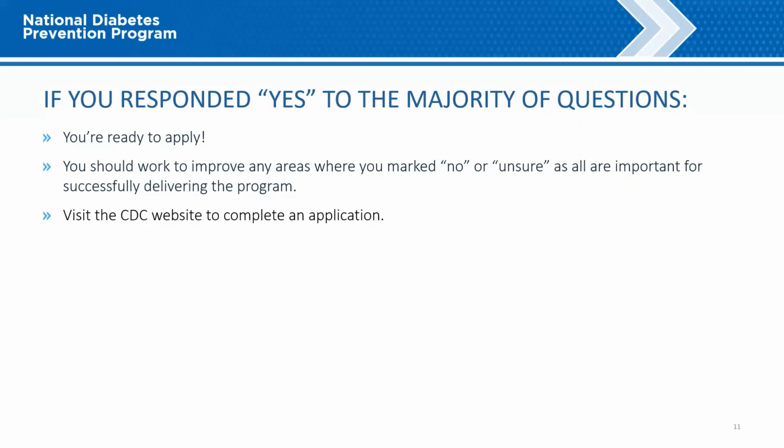You can apply for CDC recognition on the CDC website. If you have any questions about applying, please reach out by visiting the Customer Service Center at nationaldppcsc.cdc.gov and submitting a technical assistance request. To submit a request, you will need to complete a brief profile by selecting Login and then Register. Once logged in, select Contact Us, Contact Support on the homepage.